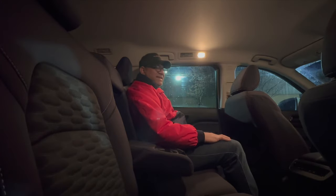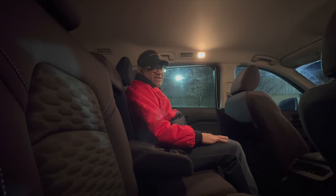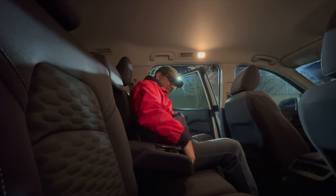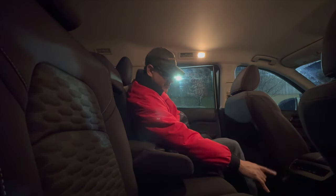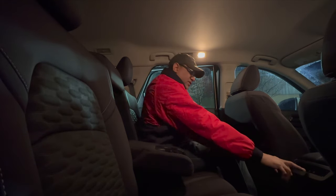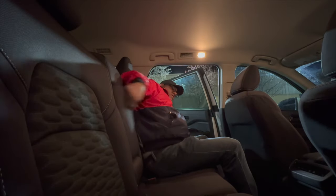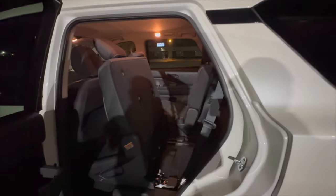Let's take a look in the third row and see just how comfortable or uncomfortable that is. Also back here, you have the USB ports and control of your HVAC, which is always nice to have when you're sitting in the second row. All right, here's a nice feature I just figured out about the third row. There's a button back here. When you press it, that seat just pops out of the way and allows easy access to the third row.